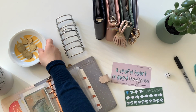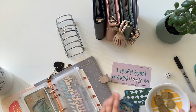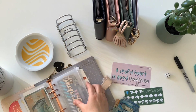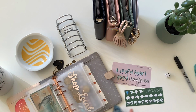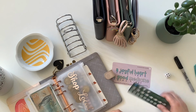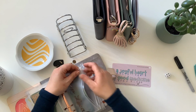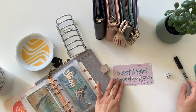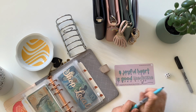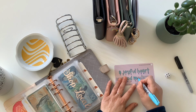And 2, 4, 6, 8, 10, 12. It's all going in here. I know it says shop local on the outside. I would love to be able to have a fund for shopping local. But I seem to be struggling to have funds for everything I want, so there's every likelihood this will just go into a sinking fund. Maybe Christmas, and then I can shop locally for Christmas gifts. Yeah, I think that's a plan, isn't it?